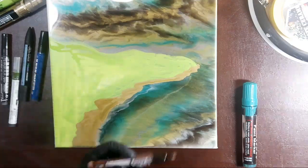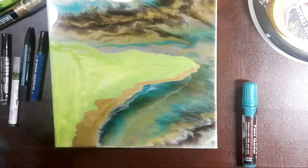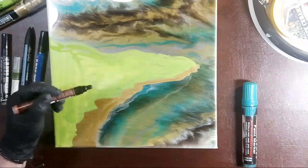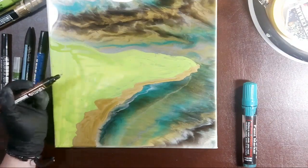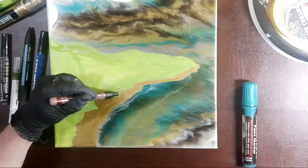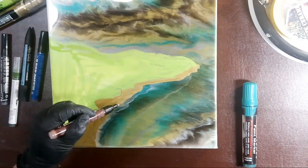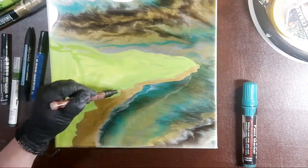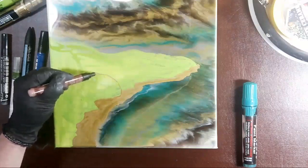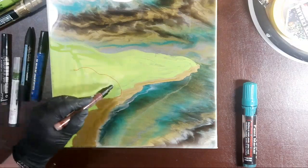Let's see. I just had an area that I was like, oh yeah, I'm gonna add this and it's gonna be cool. And then I look back and I was like, what was he doing? What was he doing? How comforting.